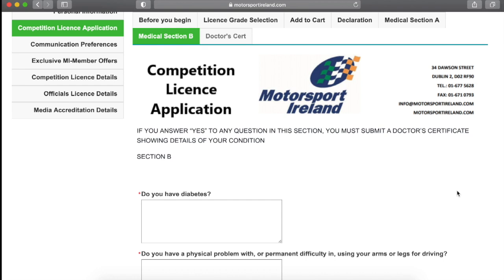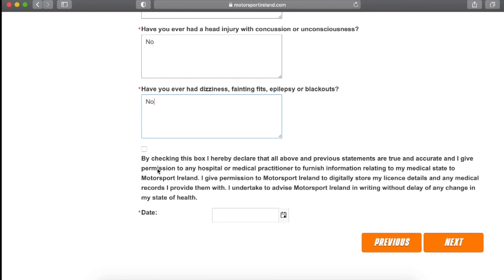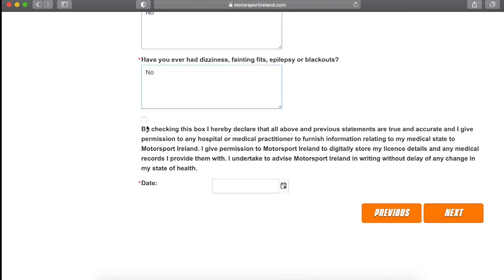Medical section B. Similar to the previous one, but the difference here is that you will need to upload a doctor's certificate if you answer yes to any of the questions below. This doesn't apply for the questions in medical section A. With all those answered, the tick box to confirm this declaration, and you can date that as well. On to the next one.